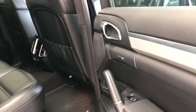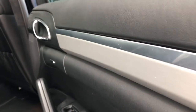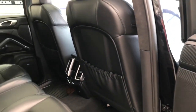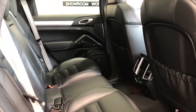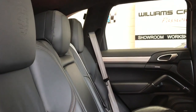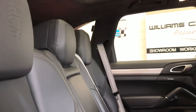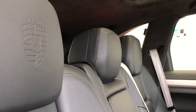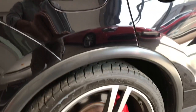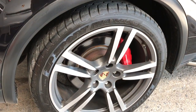You can just see the silver and carbon fibre trim, which really set this car off. It's also got silver seat belts, which is nice, and again it adds that little special touch to it. And in the back, the Porsche crests in the head restraints. It's come in a lovely polished up, beautiful looking state.